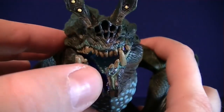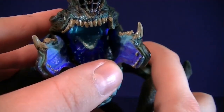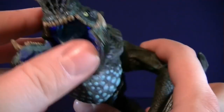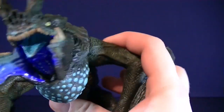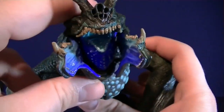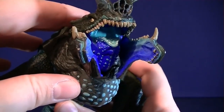And then if you open up the mouth here, you can see the nice blue paint job that they got going on here. This helps replicate the glowing effect that she had in the film, where when she was opening her mouth, you just see all that blueness flashing around and all the froth and everything coming out of her mouth. It's all kind of bioluminescence. It's really sweet, and it looks really nice on this monster too.